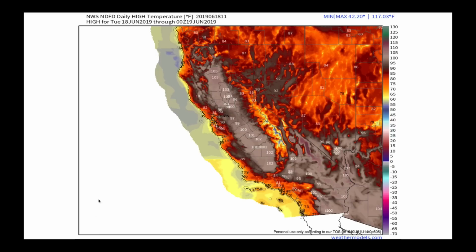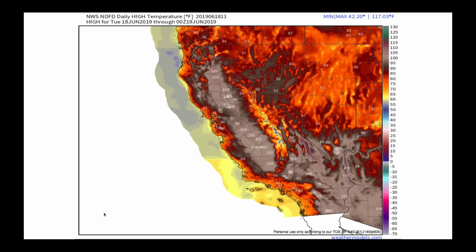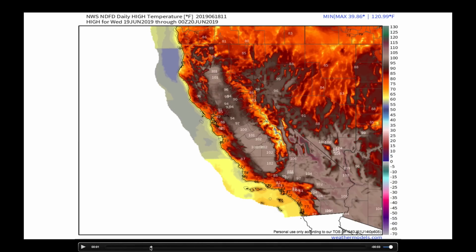As I press play on this, let's see how temperatures get in the day on Wednesday here. Still triple-digit heat, although west of San Francisco, and east of San Francisco, getting into San Joaquin County, we're going to have temperatures in the middle to upper 90s, but triple-digit heat down south.